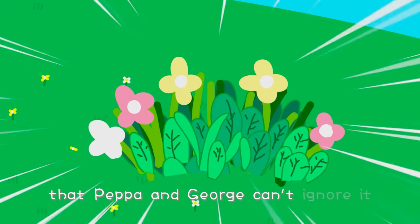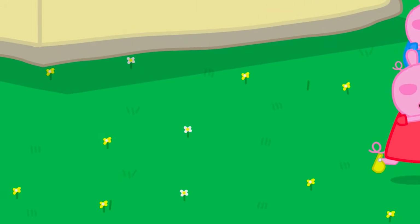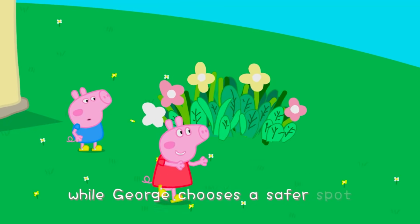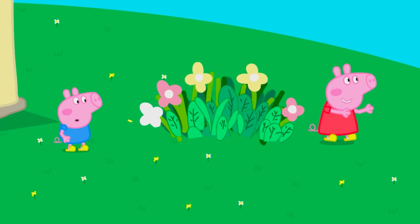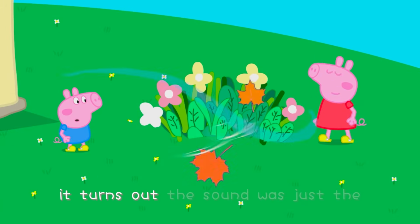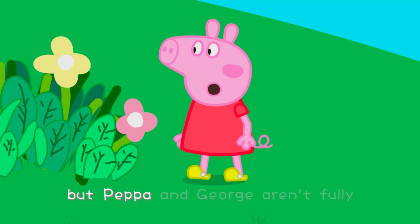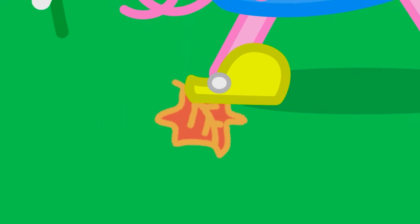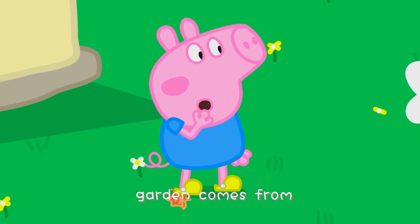Peppa Pig and the strange noise in the garden. The garden is calm and quiet until a strange rustling sound comes from the bushes. Hey! Hey! The noise isn't loud, but it's curious enough that Peppa and George can't ignore it. Peppa bravely moves closer, while George chooses a safer spot behind her.